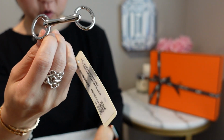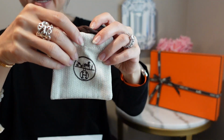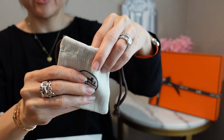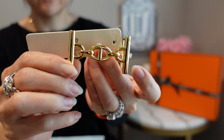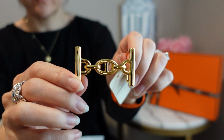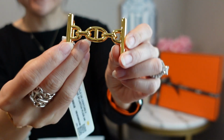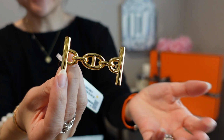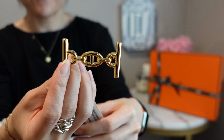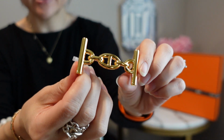So I will do some try-ons at the end. And then here is the second one, which I didn't actually want, but let's see if I choose to keep it. This is called the Lagoon, and it is in the gold tone hardware. And while it's beautiful, you know, this just isn't my style. I have a lot of the Chaîne d'Ancre stuff, so I probably will be bringing this back.